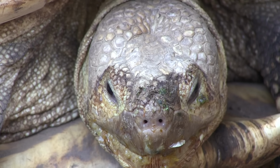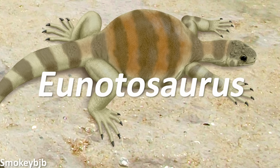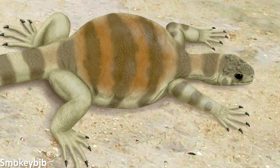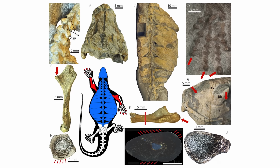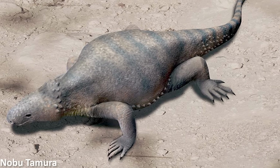as suggested by a species called Eunotosaurus, which lived between about 266 to 260 million years ago. This species does appear to resemble what you might expect the first stages of turtle evolution to look like, with flattened and expanded ribs that are connected to the vertebrae of the back. So it's starting to look almost like a shell, although it's not yet a true shell.